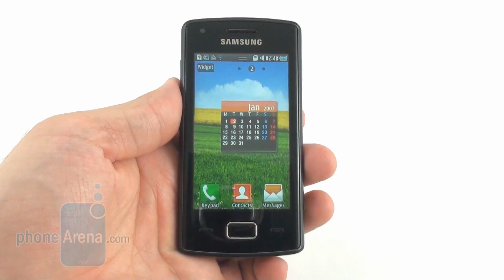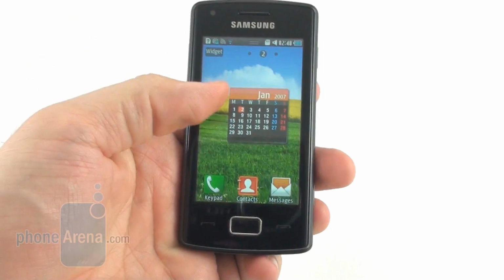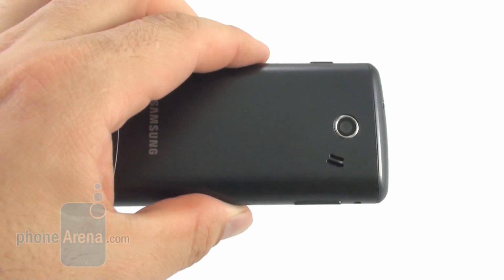All in all, we found the Samsung Wave 578 to be a pretty unimpressive handset due to the low screen resolution and the insufficient number of apps in the store. Unless, of course, you're in a dire need of the NFC chip inside.